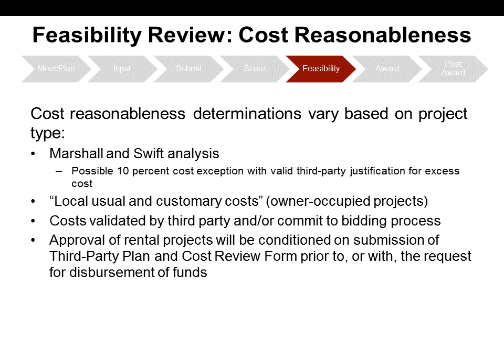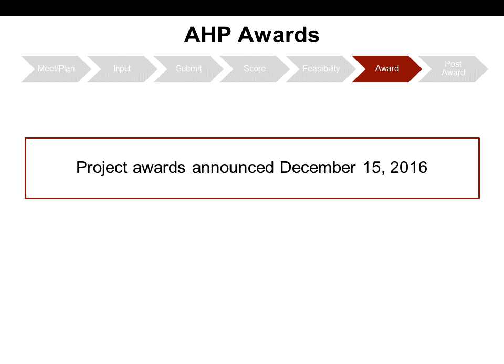A cost can be validated by a third party or a bidding process, and those rental projects that are approved must submit a form completed by a third party that reviews the project's cost. Make sure that you check the implementation plan to see how we will determine cost reasonableness for your project type. So that's it for the underwriting that we do of the projects.